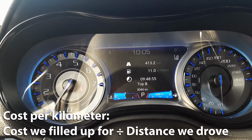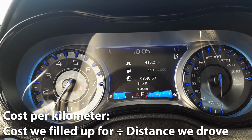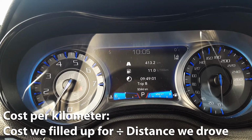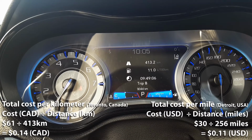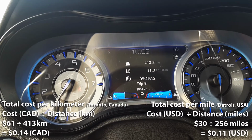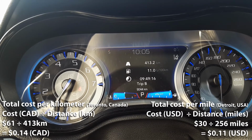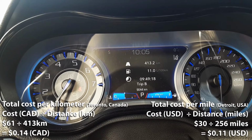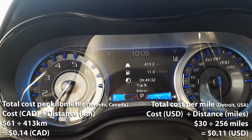Next, we'll calculate our cost per kilometer. We'll take the 413 kilometers that we've driven so far and divide that by the $61 that we filled up for. Keep in mind that that's based on our local fuel rate, which is $1.269 per liter, but that's our total cost of filling up our tank based on how much we had left to fill up. So 413 kilometers divided by $61 gives us 14 cents per kilometer. So every kilometer based on our local fuel rate costs us 14 cents.